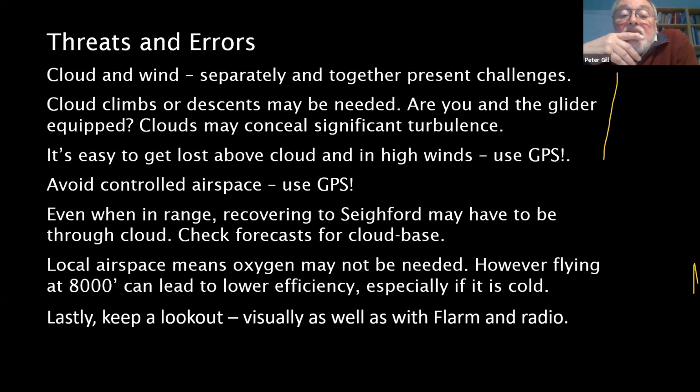If you work a rule of thumb of about 1,000 feet will take you 5 miles, but you want 1,000 feet left as a safety circuit margin, then 5 miles away, 2,000 feet. 3,000 feet will give you 10 miles range, and 4,000 feet will give you 15 miles range. And you need to be within those distances from the airfield by the time you get below cloud base. That's your critical judgment.